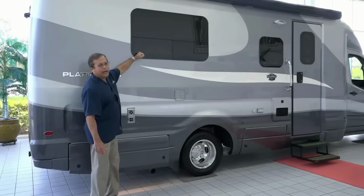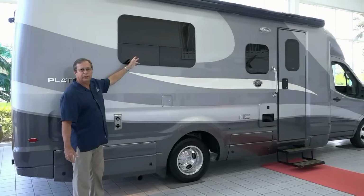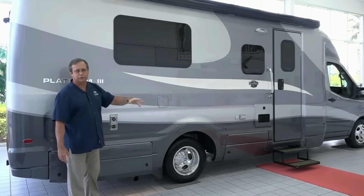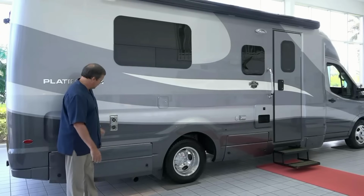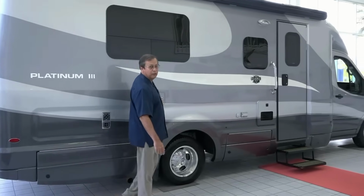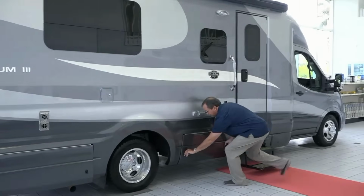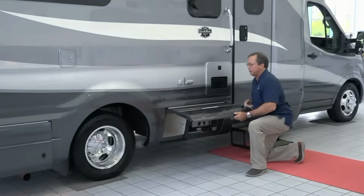Again, you know, jalousie, frameless windows. We do have escape windows in here that can be popped out if you need to escape out of the vehicle. This is your furnace exhaust, freshwater fill if you want to use it. Back here is going to be our battery compartment and another little storage container.